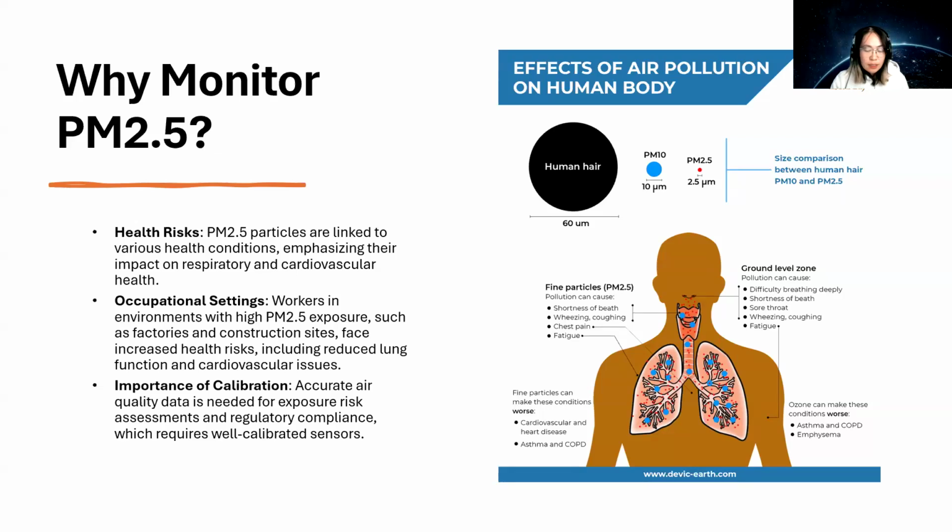I also want to mention the importance of calibration. Accurate air quality data is crucial for assessing exposure risk and ensuring regulatory compliance in occupational health. To achieve accurate data, the sensor must be properly calibrated, because uncalibrated or poorly calibrated sensors can lead to inaccurate readings, like underestimating or overestimating. Only well-calibrated sensors can provide more reliable monitoring, which is essential for protecting workers' health and maintaining compliance with safety standards.